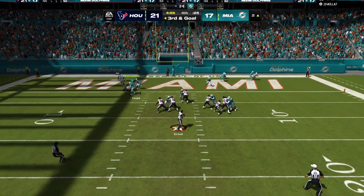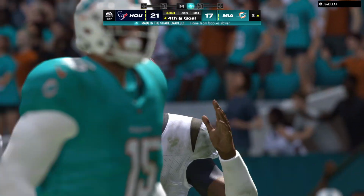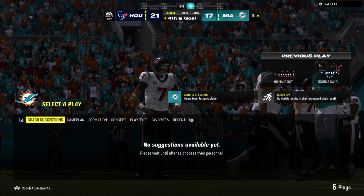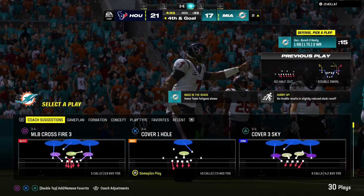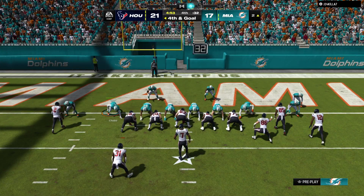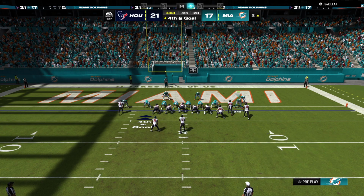3rd and goal, Stroud. Toward the end zone, but that's going to wind up incomplete. So it's been a long drive. They've held the ball for quite a while. Now what do you do here? Well, to me, at this stage after this drive, this close to the goal line, 3 points would be a letdown. I'm going for it here.